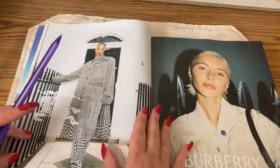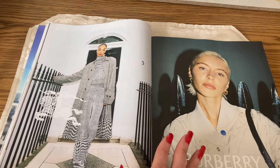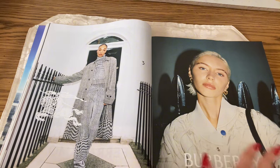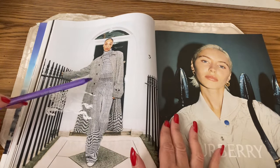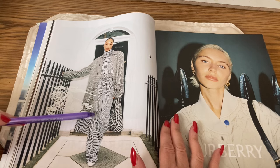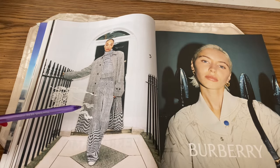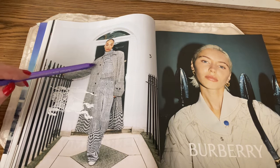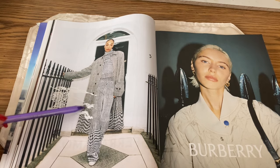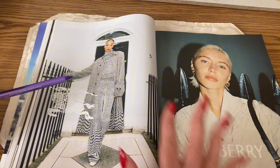Burberry. For spring. And this is a warped houndstooth that is featured very prominently in a lot of the offerings from Burberry. This is Car Coat. Has the effect. I think everything she has on has that warped houndstooth effect.